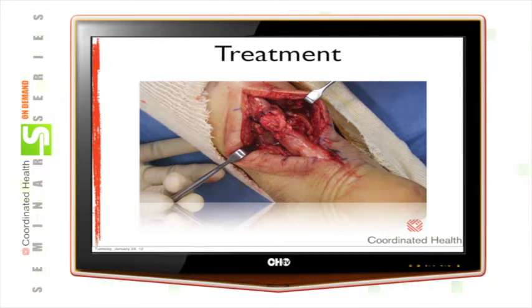Once the Achilles tendon is sewn back together, and let me get you to the finished picture, because I just feel like you guys hate this.